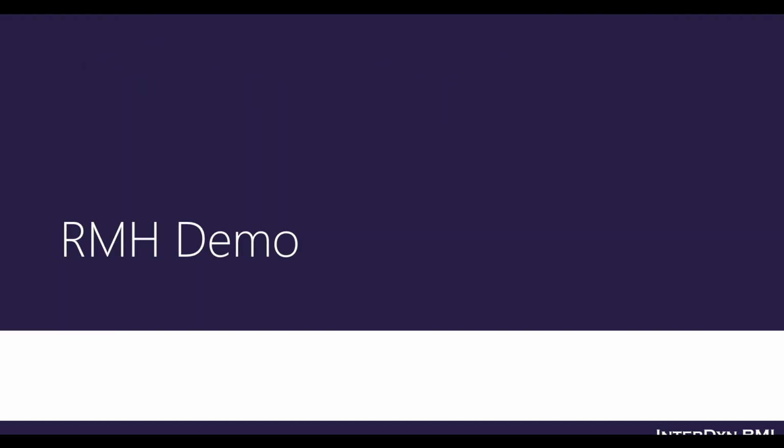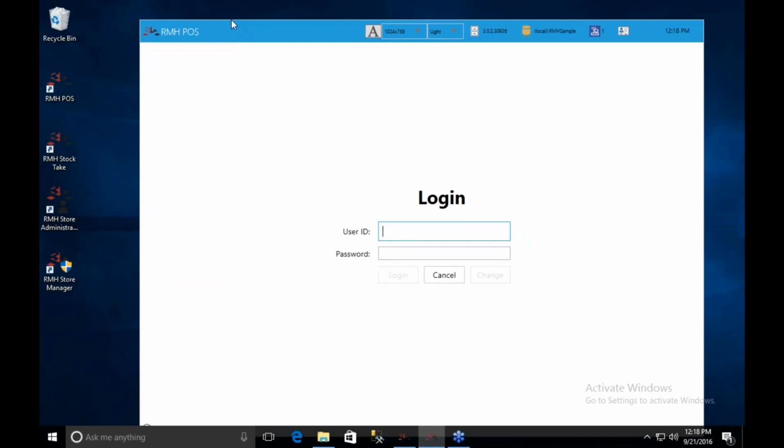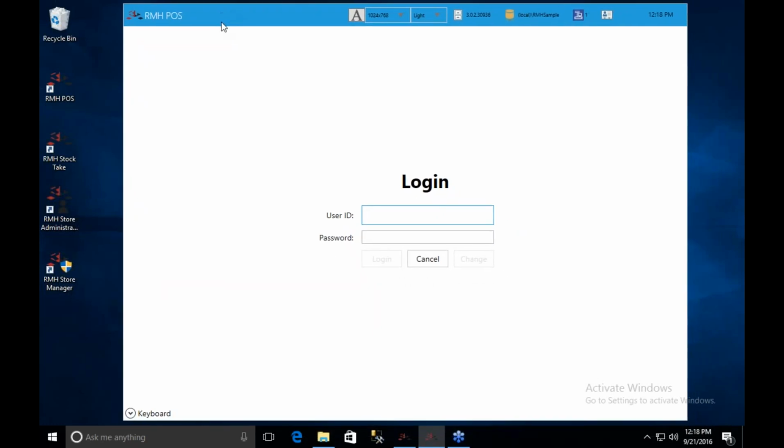So I'm going to jump over to the RMH product right now and show you what it looks like. Okay, let me change presenters here as well. All right, so this is a Windows 10 environment, and I have the RMH POS login screen. I'm going to show you the POS first, and then I'll show you the manager side.